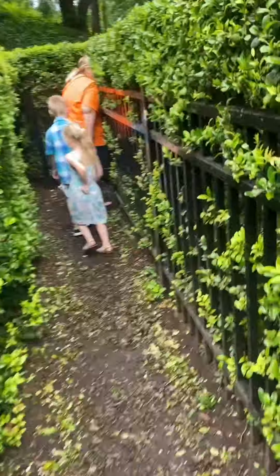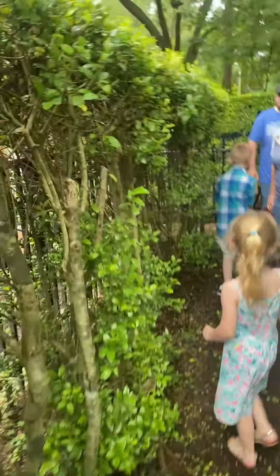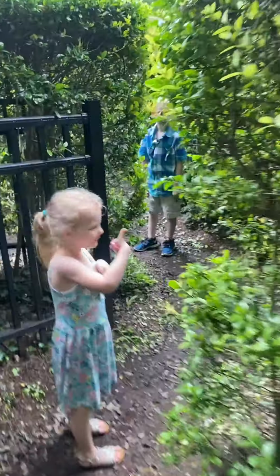Here we go. Okay, maybe the left side. I always heard the left sides are the pick. All right, we're doing Sawyer's method here. Always go left. Uh-oh. We've got people coming back here. Sawyer, I don't think your left turn method worked. Or has it? All right, hold on. Don't get ahead of us. All right, now what?